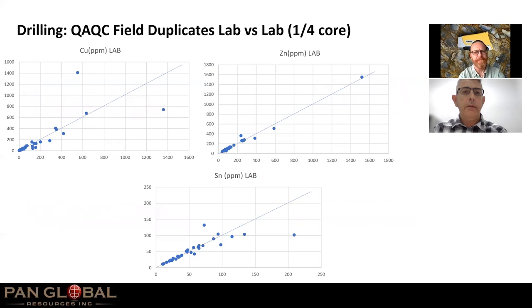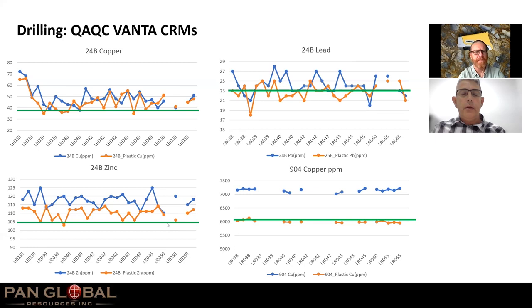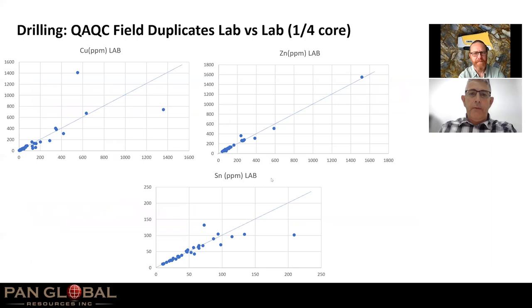Okay, let's keep going. I put this slide up because with QAQC data, it's not so much about trying to calibrate the machine to replicate exactly what it should do. You want to be investing time upstream from there. In this case, this is lab data for quarter core duplicates. We drill at HQ and use half core for sampling, but our duplicates use quarter and quarter, because we don't want to destroy sections of core.